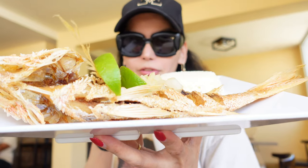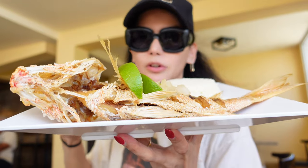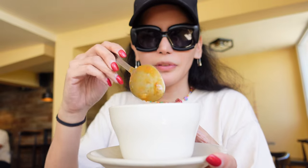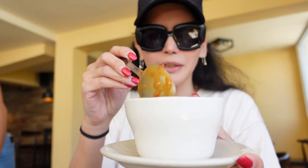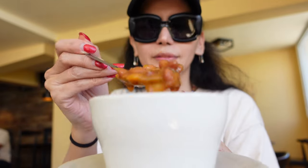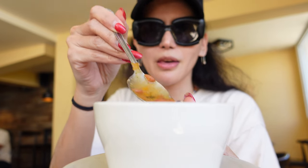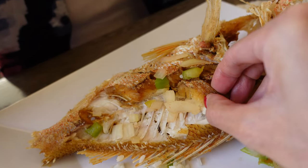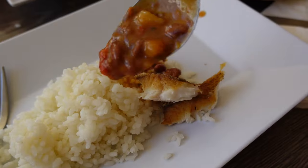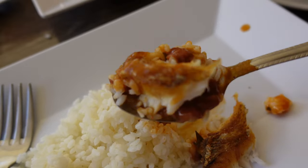How giant is this fish? Crazy, with lemon and garlic sauce on top. How pretty is this? Beautiful beans right here. Look at that, smoking hot with sausages and beans right there. Look at this thick fish here. Fried snapper. Look at that meat. Put more beans. Oh my god. Look at this heaven.